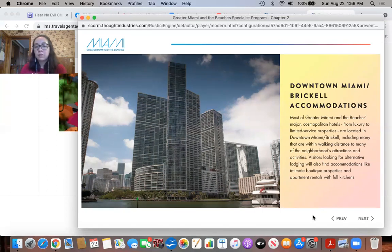So if your clients are looking to be in the center of everything, or if you want to travel here, definitely look at the downtown area because it seems it's within walking distance to a lot of stuff.